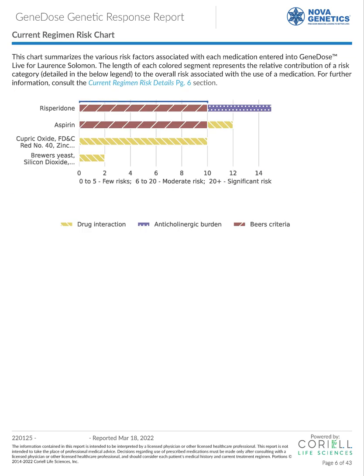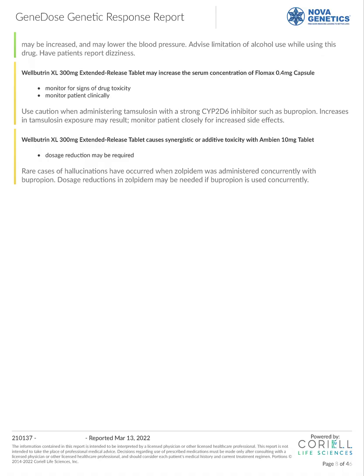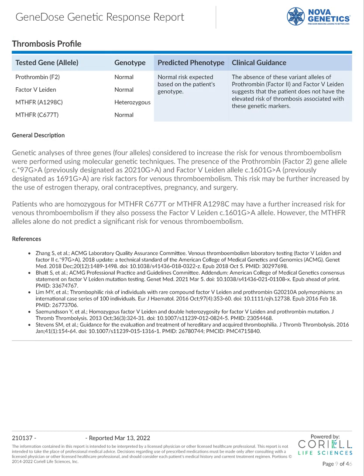Also listed are Beers scores in brown for geriatric patients, drug lifestyle, and drug-drug interactions. Medication and lifestyle choices are populated into the algorithm from the requisition form. See, the sleeping pill may increase Flomax serum levels. Predicted scores for thrombosis follows.